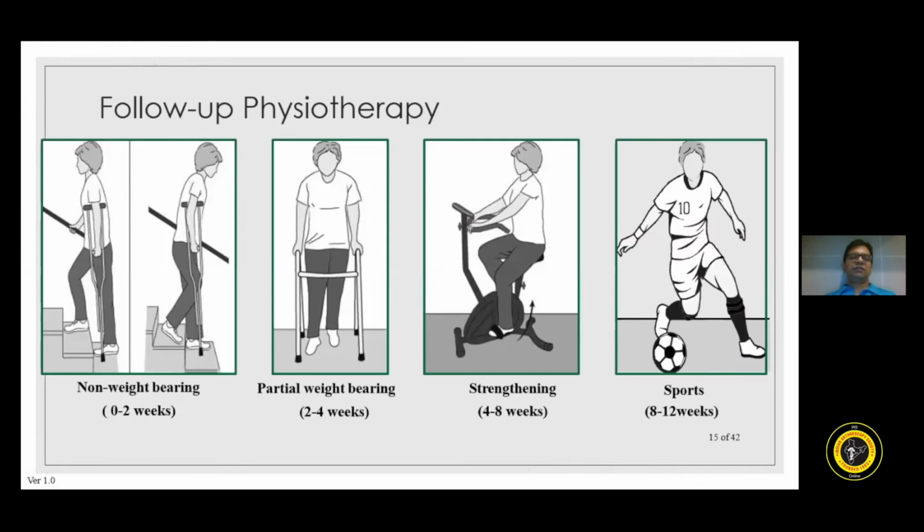The follow-up physiotherapy is again very simple. If you have a tibial condyle or a femoral condyle lesion, then you can start gradual bending of the knee in 24 to 48 hours. You have to achieve somewhere around 90 degrees of flexion by 3 weeks and around 120 degrees of flexion by 6 weeks. And simple quadriceps exercises will do.